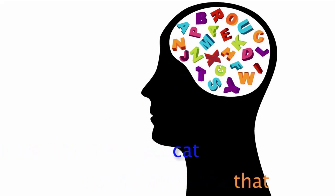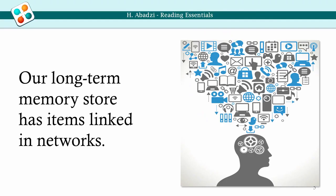Our long-term memory store contains items linked in networks. To recall an item, we usually must know something about it, have prior information. If we can't find a hook to hang something, we forget it. If the information passes through the working memory, it must find a close match, or hook, and get attached somewhere in your cognitive networks. Then, it eventually may be consolidated into long-term memory. However, if parts of the message arrive too slowly, or the message does not make sense, it may be forgotten.